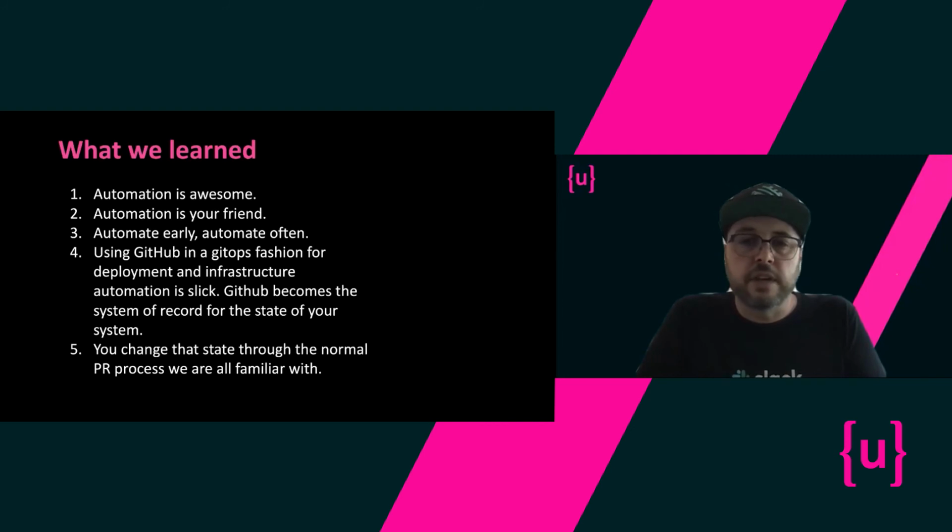We found out that using GitHub in a GitOps fashion for deployment and infrastructure automation is pretty slick. Just like you saw in the previous thing, we're doing our AWS infrastructure. If we wanted to upgrade our EKS cluster to the new version of Kubernetes, you go into GitHub, you upgrade the version, you create a PR, someone approves it, that gets pushed out, your cluster gets updated, right? And really what that does for you is GitHub becomes the system of record for the state of your system, and you get to change that state through the normal PR process that we all know and love, right?